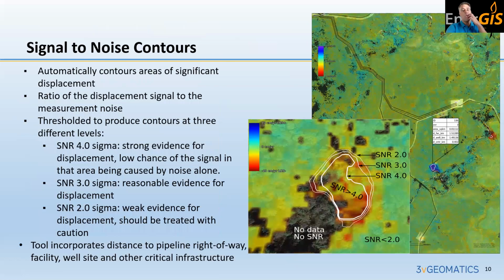So what we use now, we use signal to noise contours. These are automatically generated. They identify any kind of areas of significant displacement within a certain buffer of the infrastructure. It's the measurement of the signal to noise. We provide 3 different thresholds with our contours: SNR 4 being the strongest evidence of displacement, 3 being reasonable, and 2 being weak. As we acquire more images, the 2 sigma levels may increase as the noise reduces, as the InSAR results get better once we have more images.